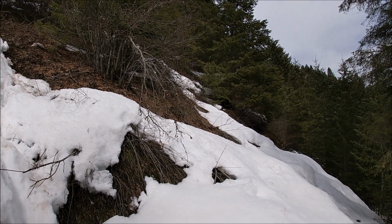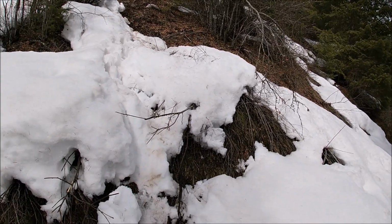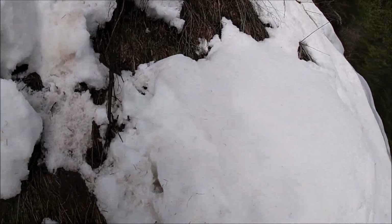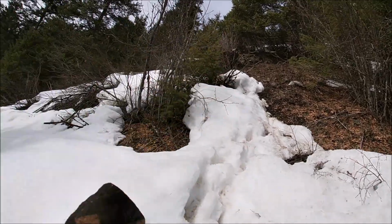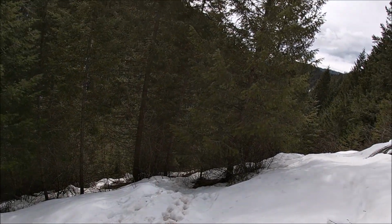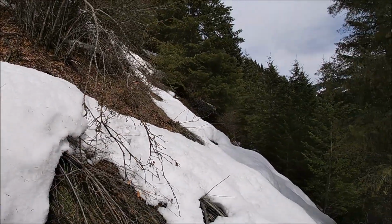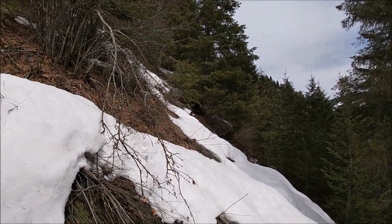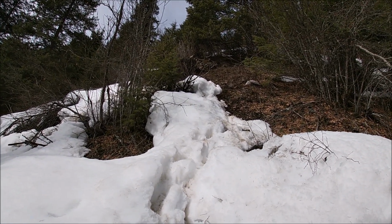Oh, wolves got another one. Big surprise. Chased a cow elk right off this point here. She's laying down there dead. Like a couple days old. I'm gonna get up here and do some howling and see if I can't kill one of these bastards.